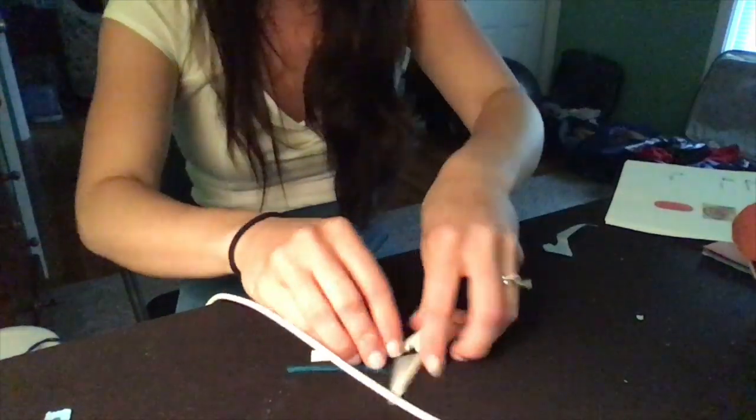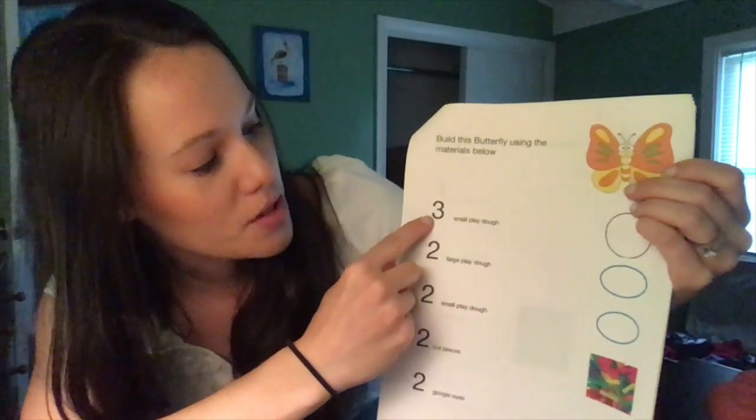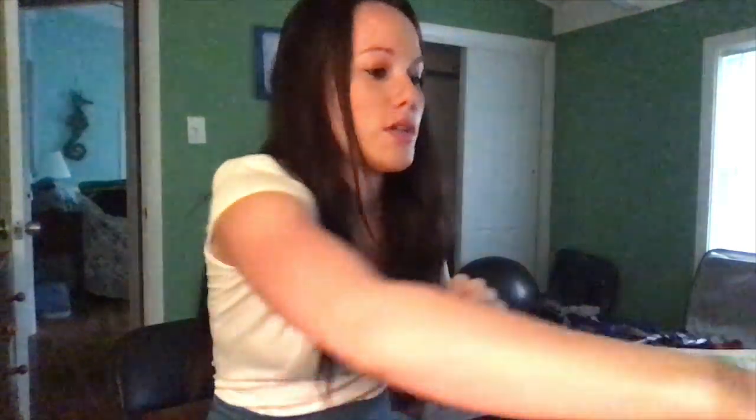Put all this back together, and we will move on to our next one. So we are going to build a butterfly. Right here it says 3 small Play-Doh. What shape is this? Circle. So I'm going to do 3 small circles, and I'm going to do it yellow.